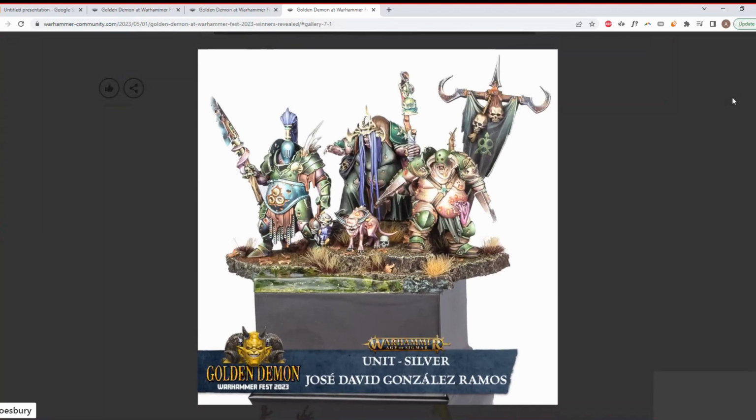Jose David Gonzalez Ramos. These are what they call the, I can't remember the name. I own them and I've painted like 1.5 of them, so I've got no idea. But the Nurgle Underworlds warband, and this is just a lovely one. There's so many different ways that you can do flesh on a Nurgle thing, and he's really gone for a selection, but they all sort of gel together as well. And I love seeing that classic Chaos backpack banner at the back there.